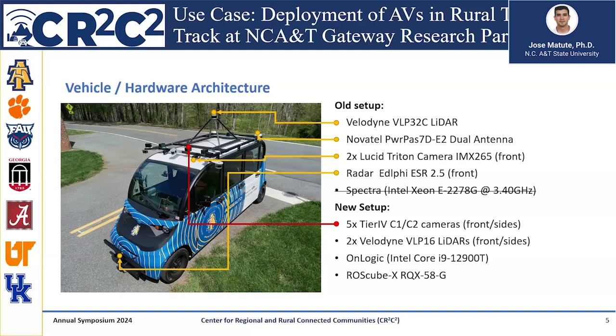We had a previous computer that was substituted by newer ones, and we have also been including more sensors in these platforms, like more cameras pointing to the front and the sides. The same for more LiDARs to cover the blind spots on the sides and on the front of the car. And as I said, we are including more computing power, trying to test how it works if we separate the perception from the planning and control side, so each computer can handle each of the tasks.